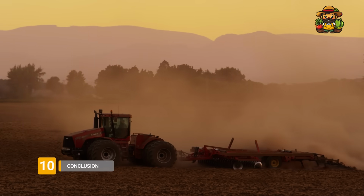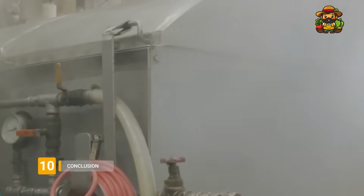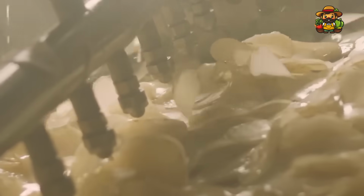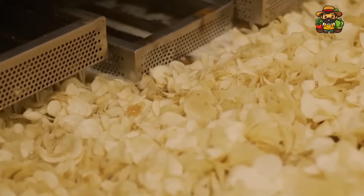And so, from farm to factory, Lay's chips are produced. Every bag is a symbol of the commitment of farmers, the accuracy of food scientists, and the strength of contemporary equipment. You'll understand the amazing journey that Lay's chips have gone to reach your hands the next time you open a bag of them.